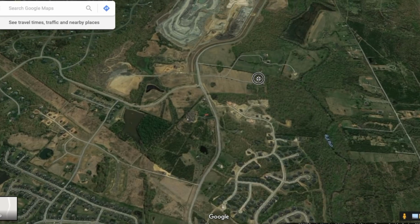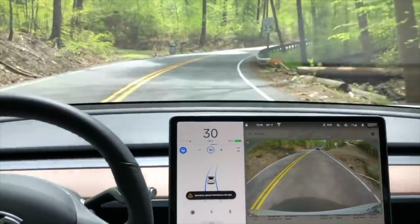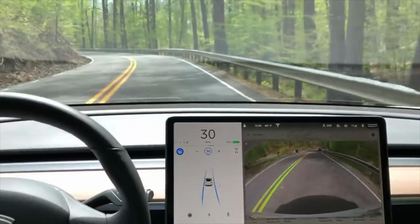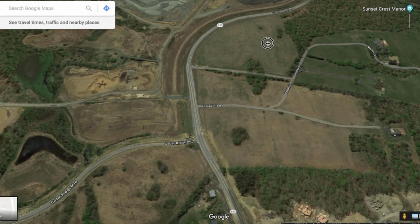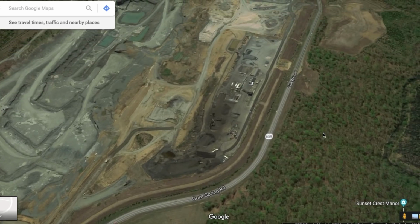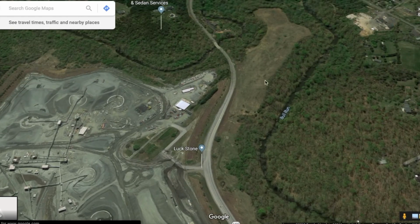Now, keep in mind, the speed limit on this road is 55 miles an hour, which is fast for Autopilot on a curvy road. If you've seen my other videos, I'm going 30 to 35 miles an hour. But doing this type of curve that you see here at 55 or 60 miles an hour, 5 miles per hour above the speed limit, when you're sitting in the car, is a little bit nerve-wracking. It's kind of like being on a roller coaster.